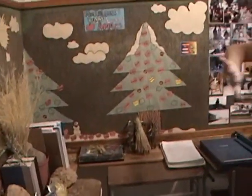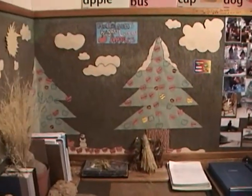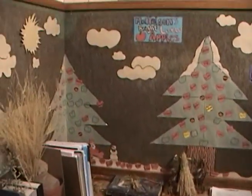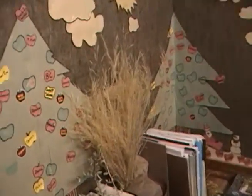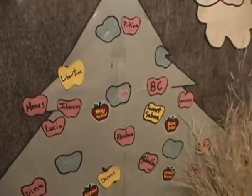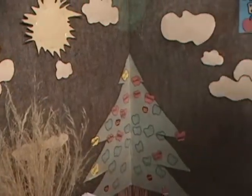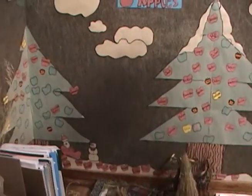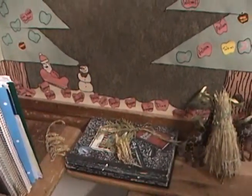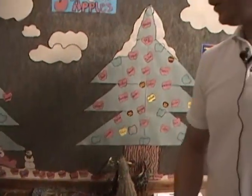This is my bright little apples. These are all the students in my classroom from this year and last year. However, it's also a symbolic message to myself. All the apples that have fallen from the tree, these are the students who I have personally failed to help.